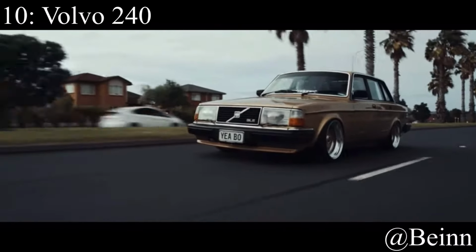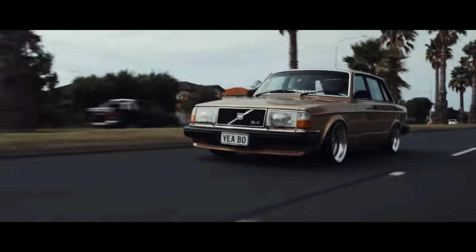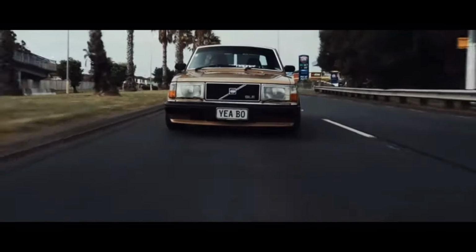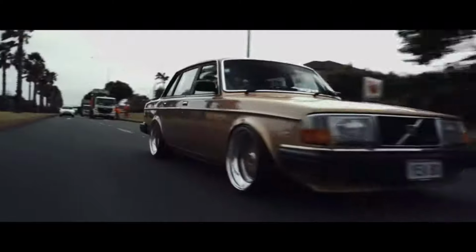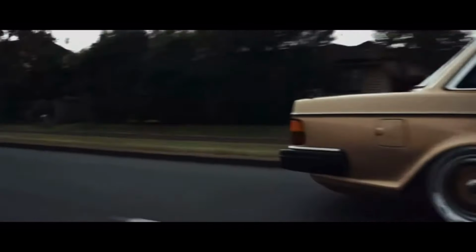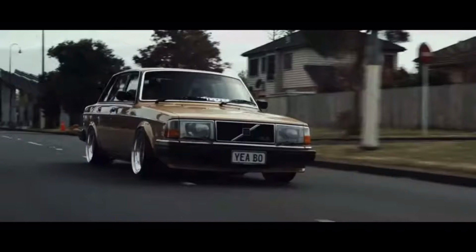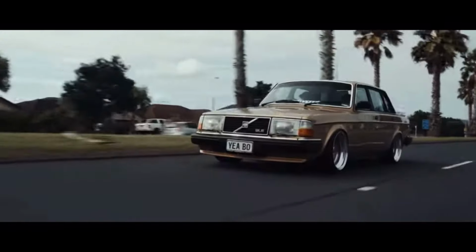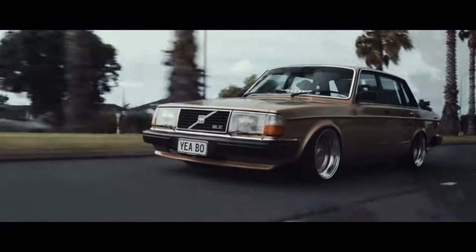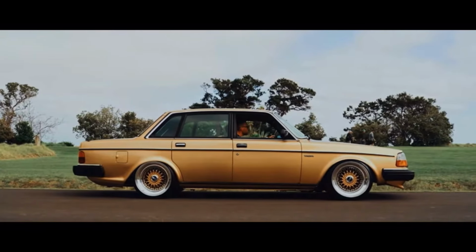All right, boys. Number 10 is the Volvo 240. Listen. This little puppy, to me, is nothing special, but to everybody else, apparently it's the best thing in the world. Every comment section, Mark, where's the Volvo 240? Well, here it is. The car comes with a 2-liter inline 4, and it makes only 100 horsepower, but they're dirt cheap, okay? You can find Volvo 240s for pennies on the dollar. They're incredibly cheap. They probably won't be forever, so if you want one, get one now. But as of right now, they're really cheap cars.